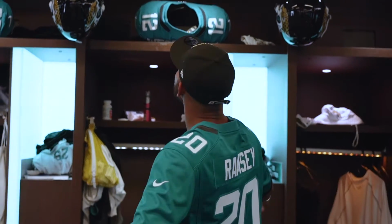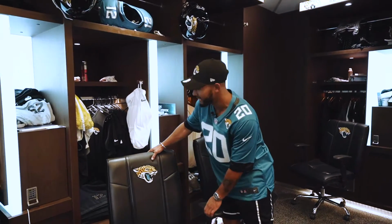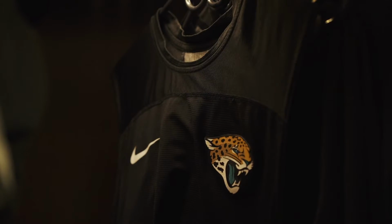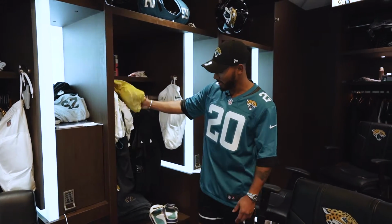What is in a locker room of an American football player? We'll have a little look. You won't mind me looking at his stuff. About 15 different new shirts. I mean, it's basically a wardrobe. What else has he got? I don't really want to look at his old boxers.